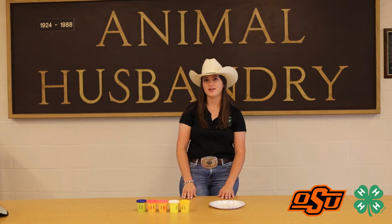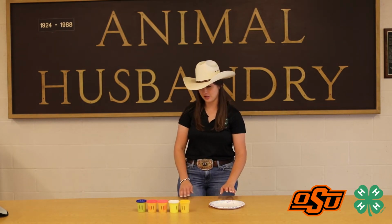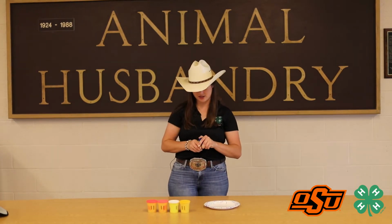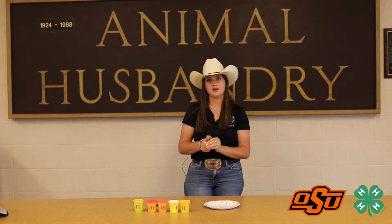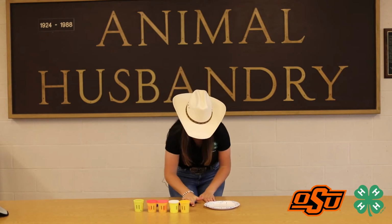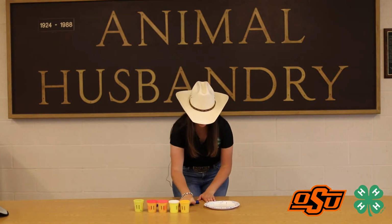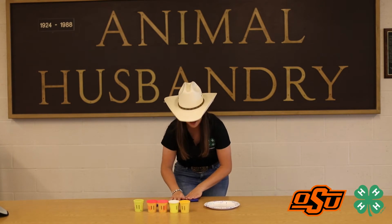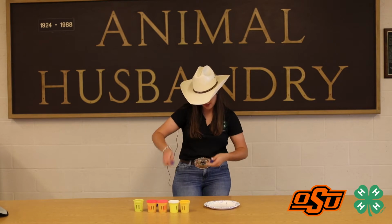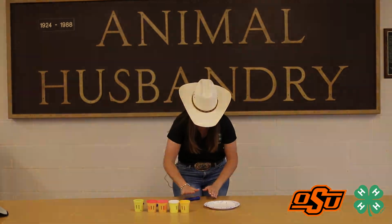So the very first part in making our T-bone steak is making a T out of our colored clay. So we're going to use the color blue to display this. So you start out by making a T. And while you're making your T, you're going to want it to be about 1/2 inch thick. And you can make it as long as you'd like.